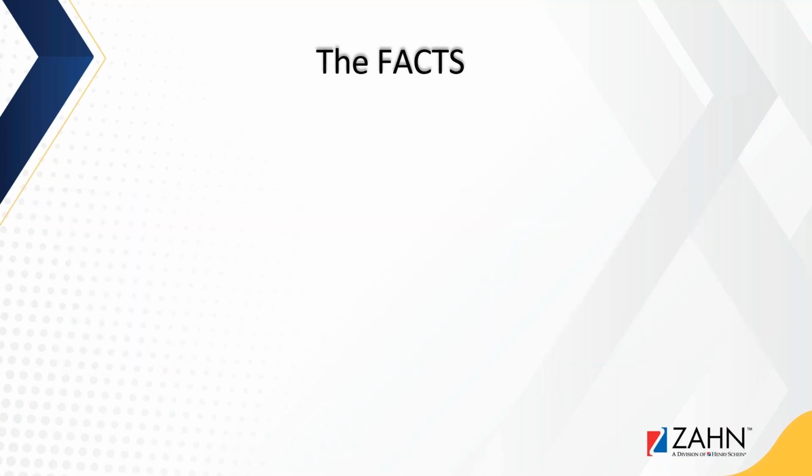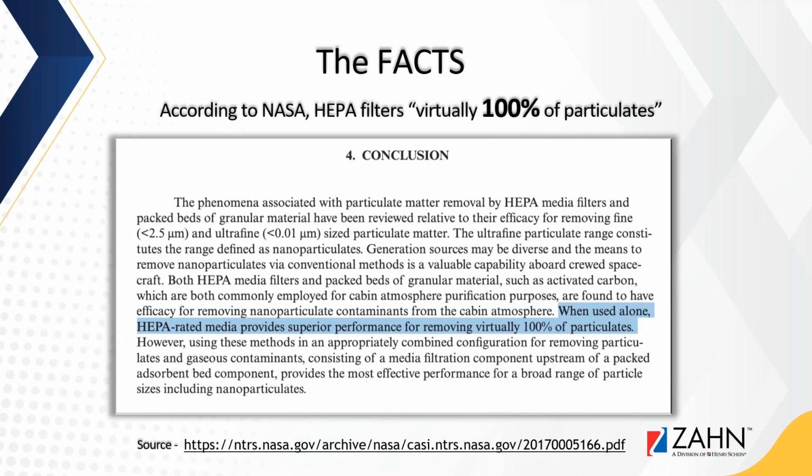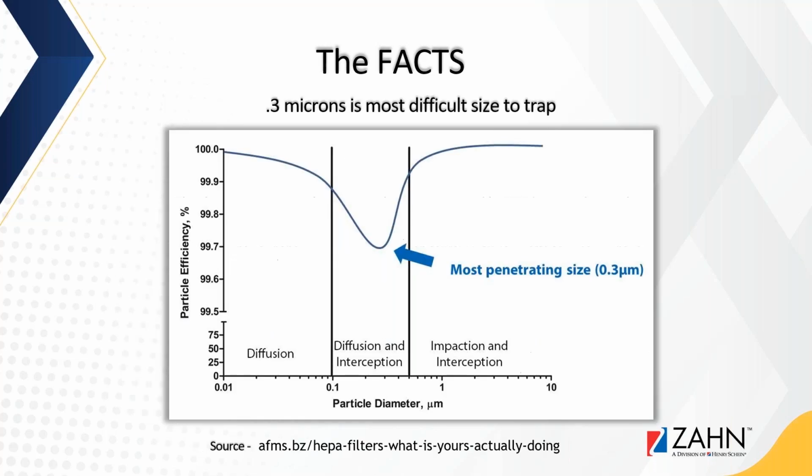So how efficient is diffusion? Well, according to a NASA document that was published back in 2016, when used alone, HEPA filters capture virtually 100% of nanoparticles, even smaller than 0.01 microns. Even that can be a little not misleading, but certainly not clear. So I think this is probably the best way to really illustrate it.